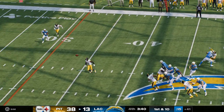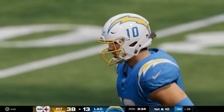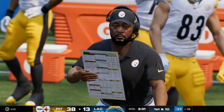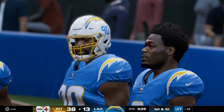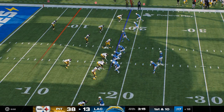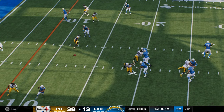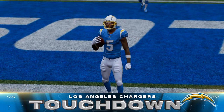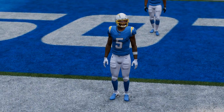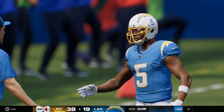Throwing again, Herbert. And they'll move this ball way down into the red zone, inside the 20-yard line. Herbert to the air again. It is brought in the end zone. It's not going to be enough, but at least they find the end zone at the end of a hard week's work. This will pay off with a touchdown, Greg.